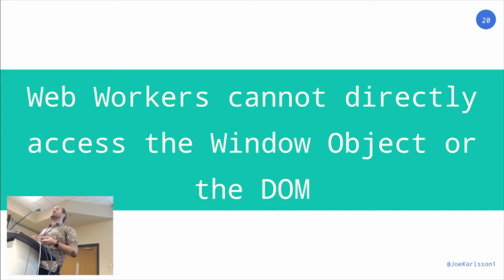So you cannot do DOM manipulation from a thread. You have to do it via the main thread. You have access to everything else that a regular thread can do, every JavaScript method, every array method. You have access to all that stuff except for the window and the DOM.